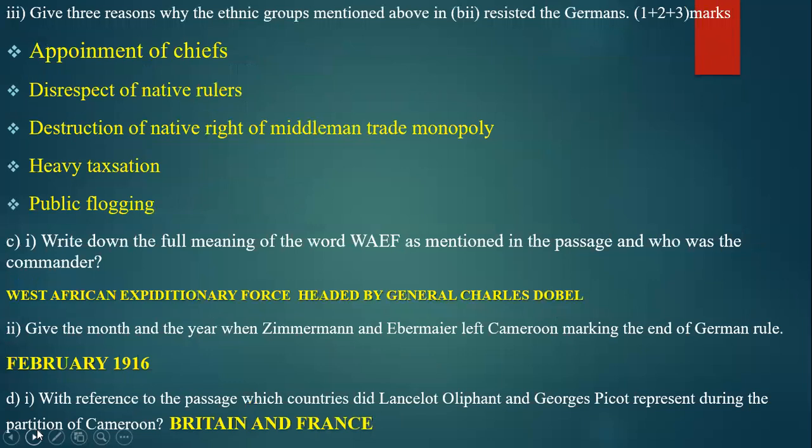Give three reasons why the ethnic groups mentioned above resisted the Germans. They're asking why these tribes resisted the Germans. Because of the appointment of chiefs without the consent of the tradition of the people, the disrespect of native rulers, destruction of native rights of middleman trade monopoly, heavy taxation and public flogging influenced the tribes to resist the Germans.